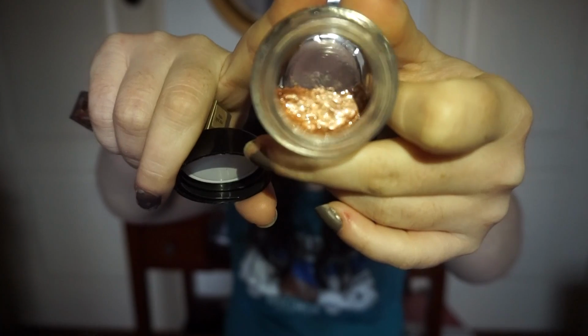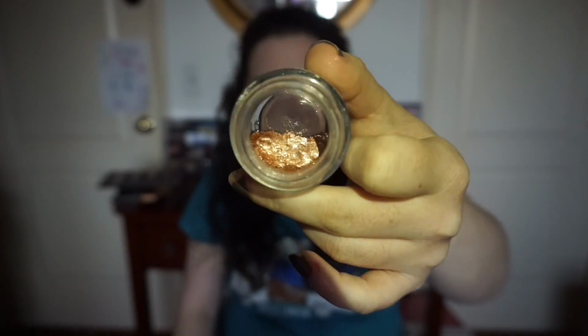But I did use up a lot of it. I was wearing it pretty much every single day that I did my makeup. I did have to add contact solution to this. Before, it was in a little compact, and I realized I probably shouldn't be putting it in the compact because it would rust, because I was having to add contact solution pretty much every single time because it was dried out. But now in this container, it has not dried out. It's still really wet in there.